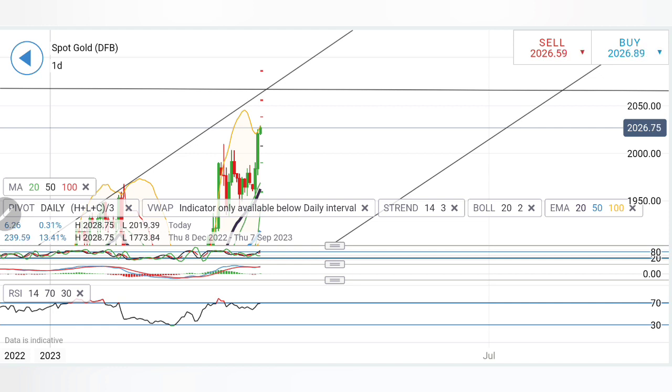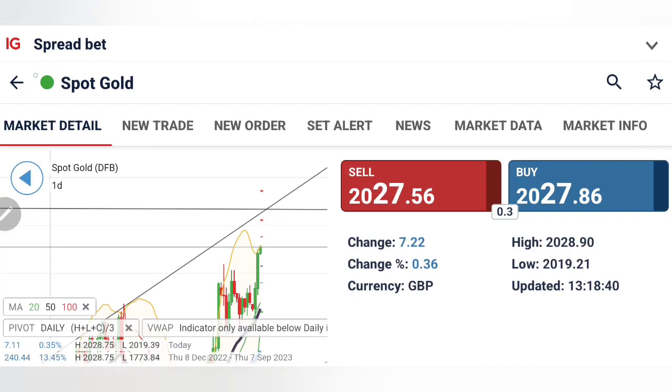At the same time, if you see it dropping below 2018, you can stay short and expect a further drop. So take your positions accordingly. Trade with the stop loss, trade with the trailing stop loss. Now let's say we look at silver.